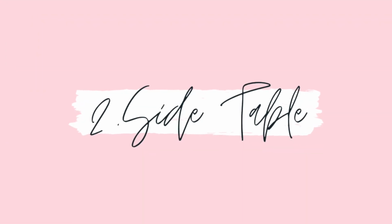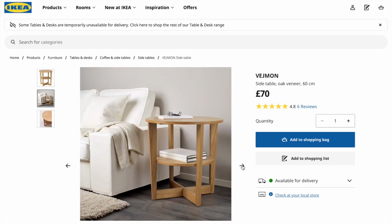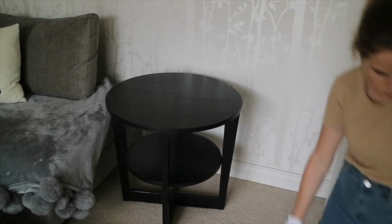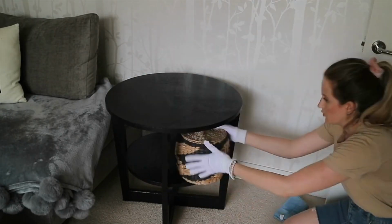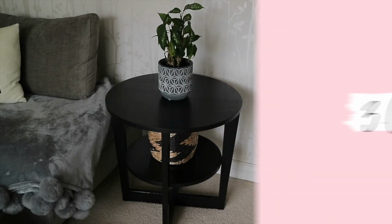The next piece is our side table that we keep in the living room. This is a little more pricey than other pieces in IKEA. However, I love the shape of it and the fact it fits in well with the rest of the decor. It's also really sturdy too, and overall it's just stayed in great condition over the years we've had it.